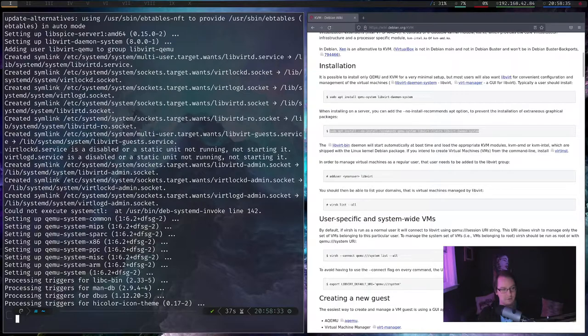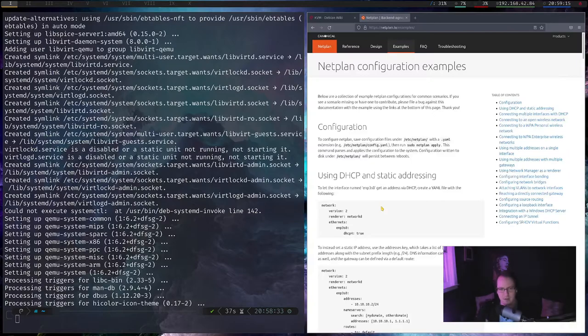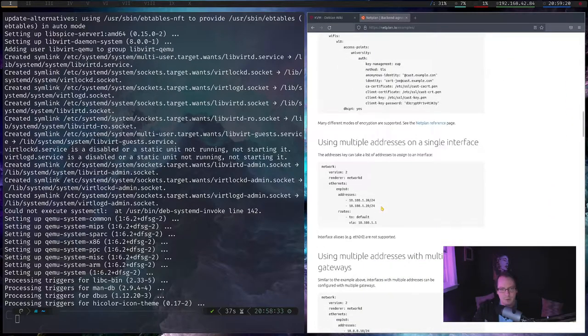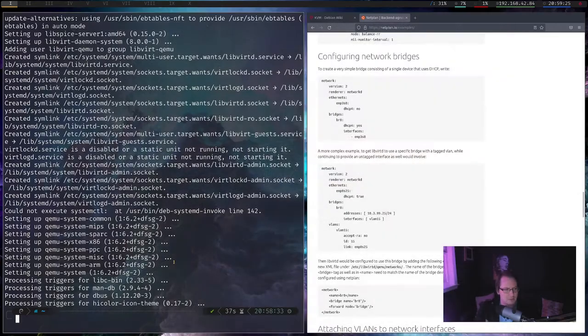Okay, and now that we have all of those installed, there is actually one more thing I'm going to want to do before we get in with the installation of the virtual machine. I'm going to want to create a network bridge to pass into the virtual machine, just so it's not using the default network, because I don't like to use that now that I know how to use bridges. So let's go on to netplan.io/examples and jump down to where we build bridges. Here we go, configuring a network bridge.